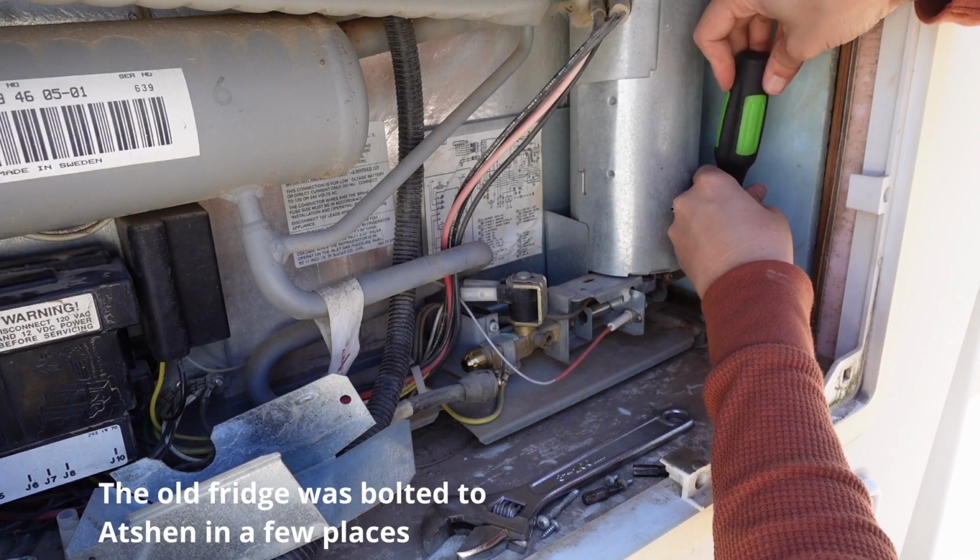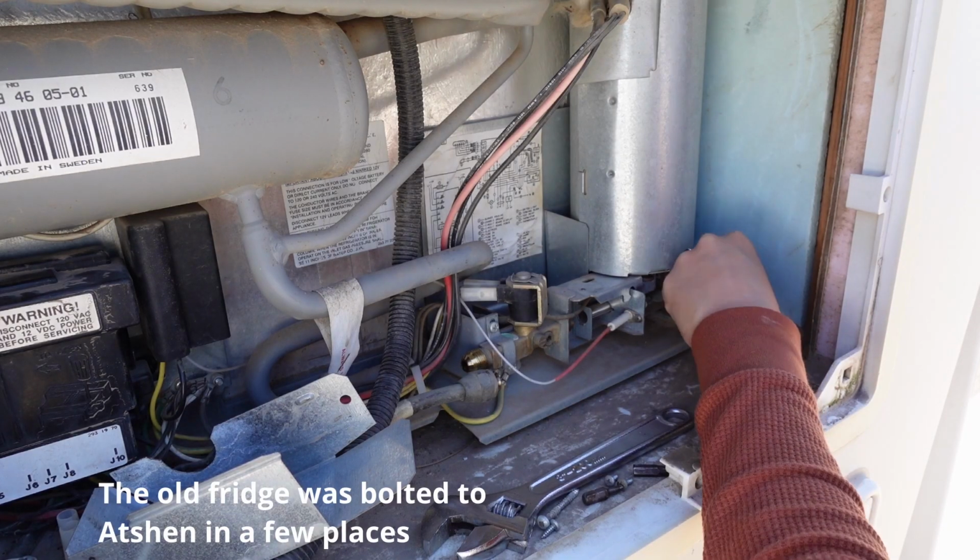We got the door frame removed and most of the hardware pulled off of the fridge so that it should just slide right out. And my brother just showed up, so the real fun is about to begin to try to wrestle this behemoth of a fridge out of this space.